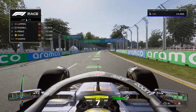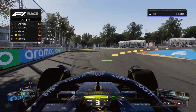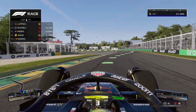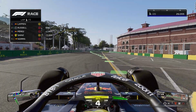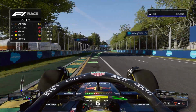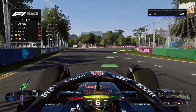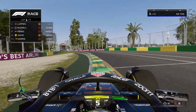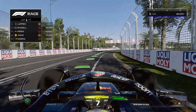Russell did make a good pass on Perez in the second corner, putting a little bit of distance on them. He is now up about 5/10. Sir Lapin making a lot of room between him and the back, up to 3.4 seconds now, coming into this high-speed section.